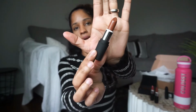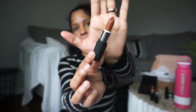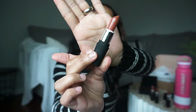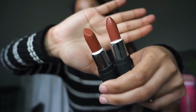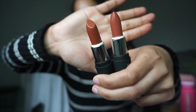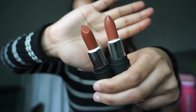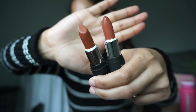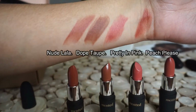And right here, a Peach Please that I had to get. Dope Taupe is a little more on the brownish side, but Peach Please and Nude Lala look a lot alike, you guys. Look, Peach Please and Nude Lala. I'm going to show you guys how they look all swatched right here.